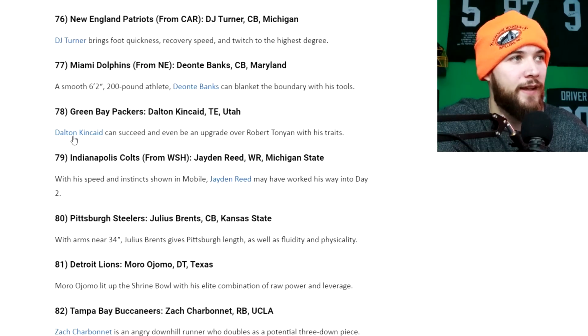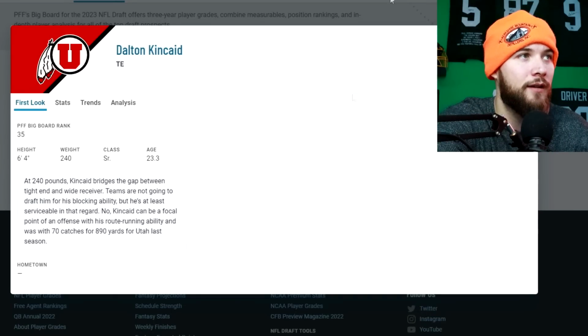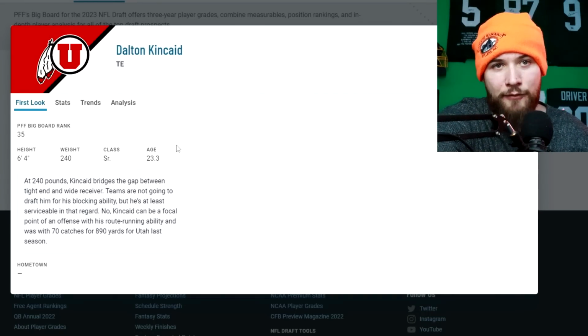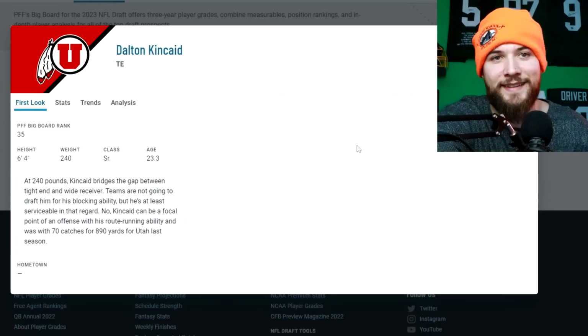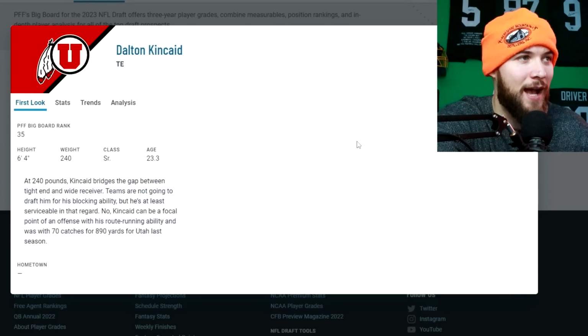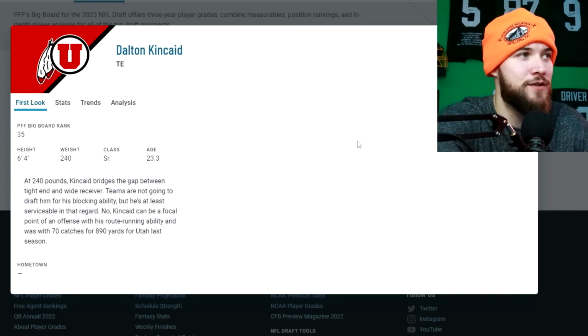It says here, Dalton Kincaid can succeed and even be an upgrade over Robert Tonyan with his traits. Yeah, I do believe he would be an upgrade over Robert Tonyan. We see here on PFF, they have him ranked as their 35th best player. So if the Packers were to get him at 78, which I just don't see happening, again, I would be ecstatic, just like the Tyree Wilson and Antonio Johnson picks.